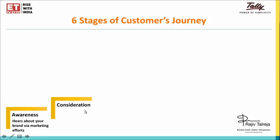What is the consideration stage? This is the stage where your customer starts comparing your products or services with your competitors in the market, because this is the stage they are evaluating. They're considering you as one of the options to buy from. Now, question: if you haven't put effort in the awareness stage and people don't know that you exist, will your target customer even consider you if they have a requirement of the product or the service?